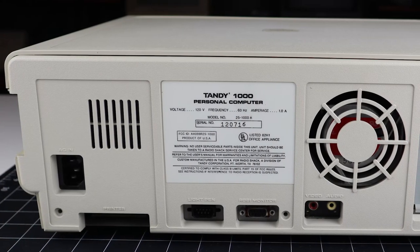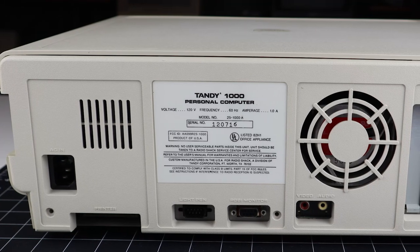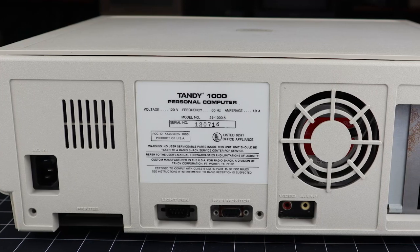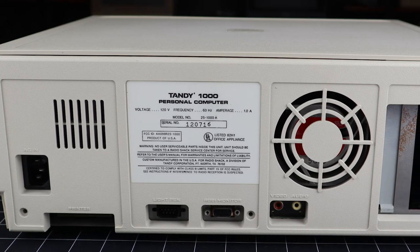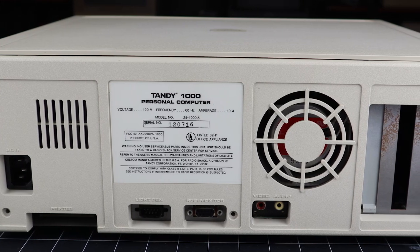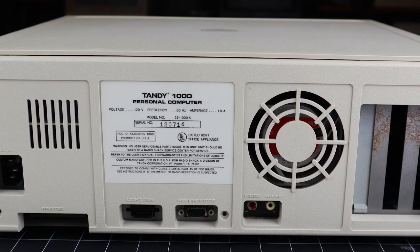Along the back of the machine, we have an internal power supply with the aforementioned printer port directly below. A light pen input is found on some of the earlier models, but such add-ons were expensive and not many software titles supported them, so the port was dropped after the 1000SX.